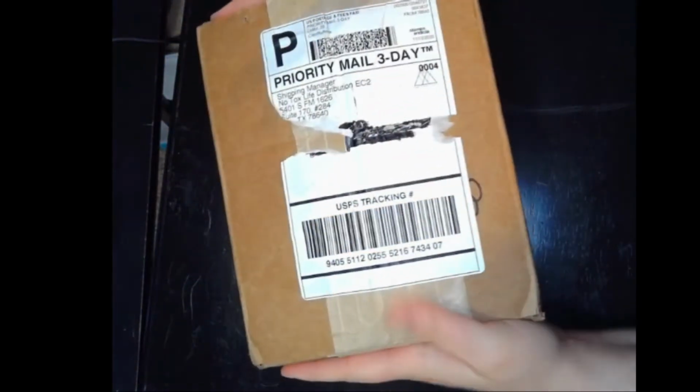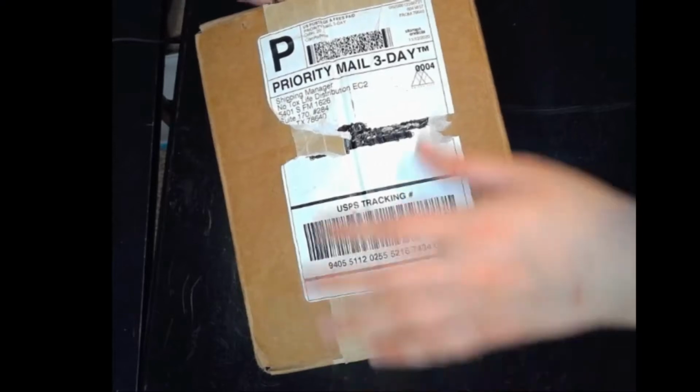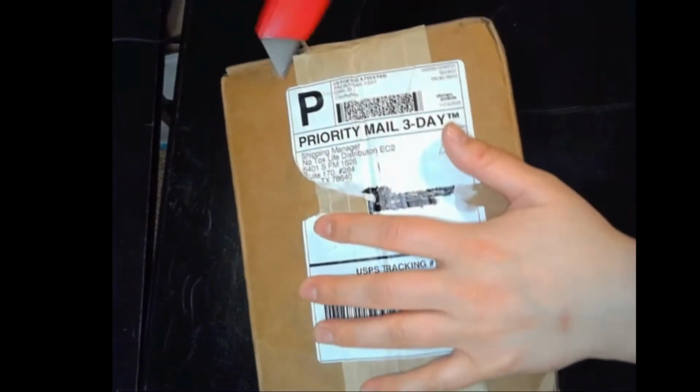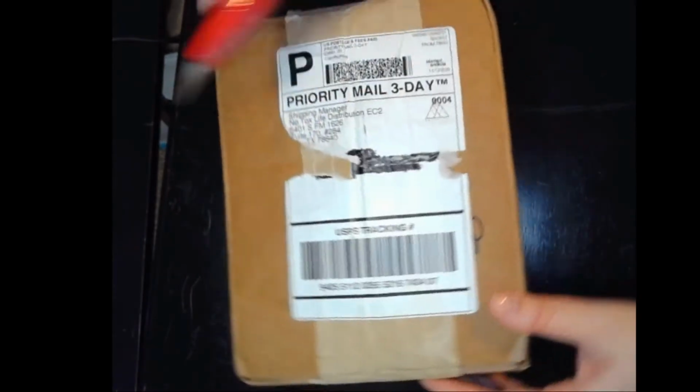One of the things I really like is everything fit inside here. They really packed it. There's no extra packaging. So I'm gonna take a little box cutter. Always try to make sure you cut away from yourself.